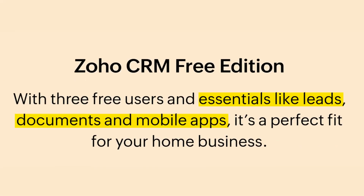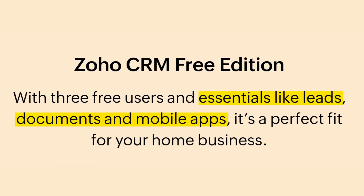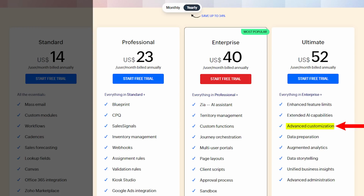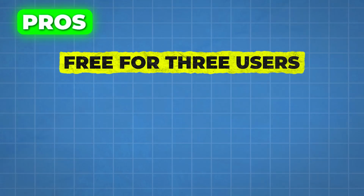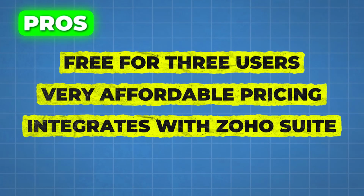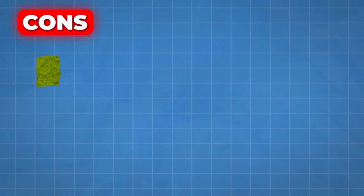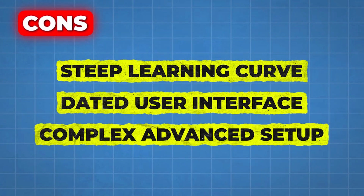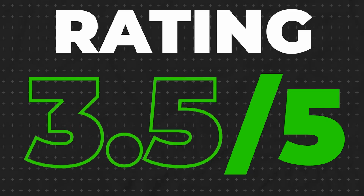Now, what's included? Free plan has a basic CRM, mobile apps, and 5 gigabytes of storage. Standard adds custom reports, workflows, and email templates. And then Professional and above, advanced automation, AI assistant, and inventory management. Now the pros: a good free plan, very affordable pricing, strong integration with the Zoho suite, plus multi-channel communication. And the cons: steeper learning curve, an interface that feels outdated, and a complex setup for advanced features. My rating for this one is a 3.5 out of 5. However, if you're plugged into the Zoho ecosystem, this obviously could be a really good option for you.